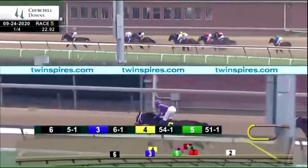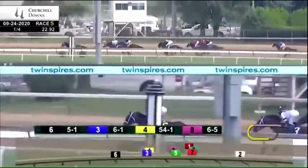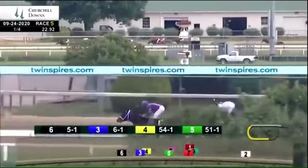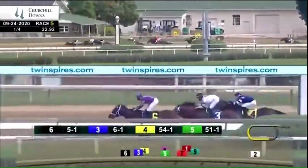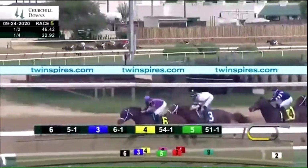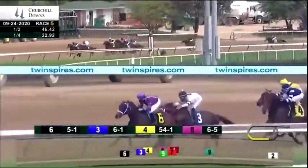So Concert Tour is my pick, 100%. It's not hard. I think the value 100% is Super Stock. Probably not to win the race, but to run a good second, fill out a nice exacta, maybe trifecta, however you want to use him. I think he is a must use though if you're going to be playing those types of wagers.